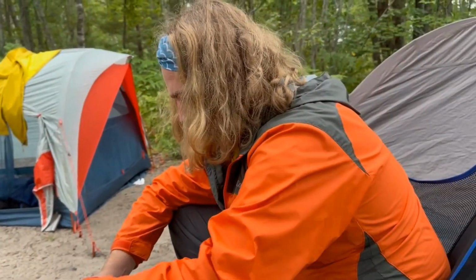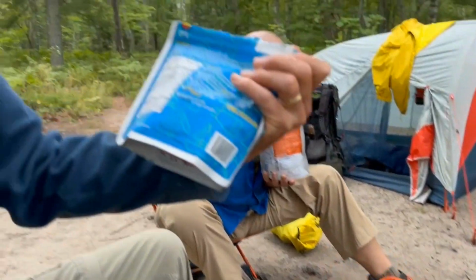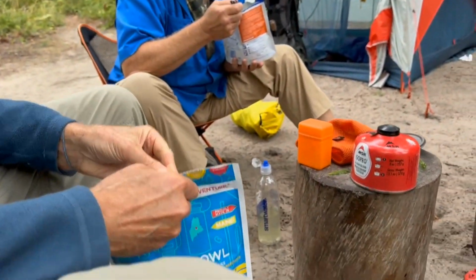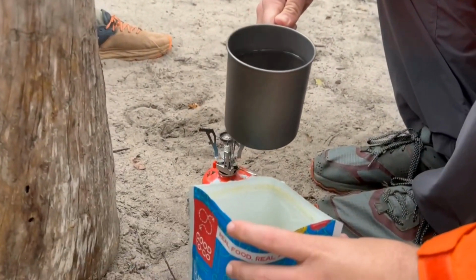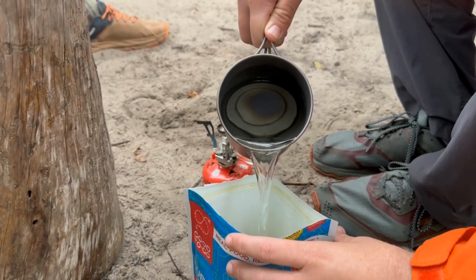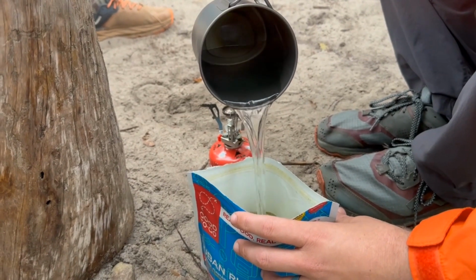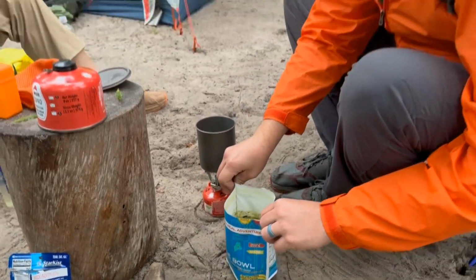And you guys are doing a Cuban rice bowl, right? Oh yeah, some Good To-Go. And we have to add the hot water without scalding, spilling it. It's like surgery right here. Yeah, gotta be careful. There you go. Rehydrate that for what, 10 minutes or so? 12 minutes. That's why I need a clock, a watch, just to time the food.